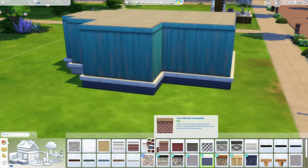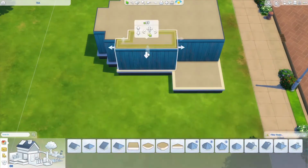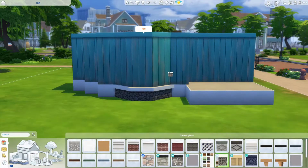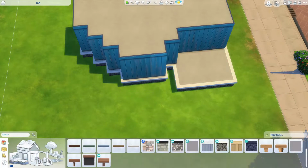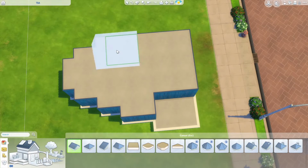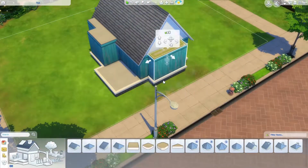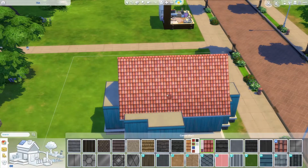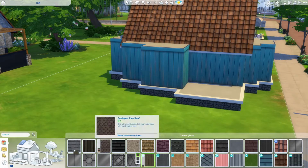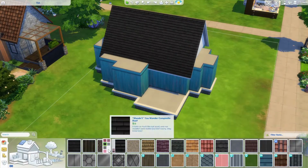So today we are back building a new crest, and this time we're building a cottage. A cottage for a journalist or a writer probably, and a gardener. So this is a small house actually. The actual shape of the house, from the outside it's not that small, it's rather medium size I would say, but the interior is very small, and this house is only fit for 2 sims.